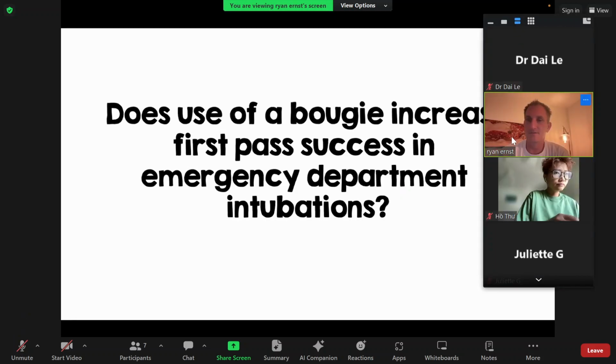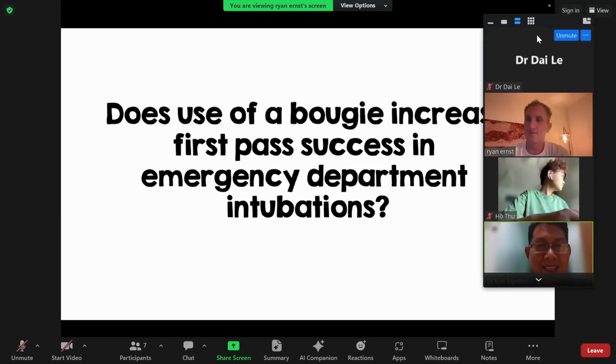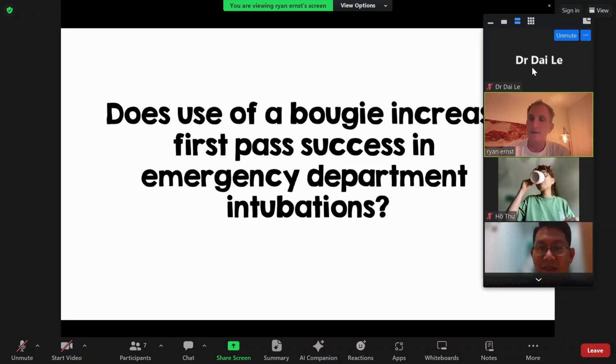Kit, what do you think? In my department, we usually use stylet. At first, we just use bougie when it's hard to intubate. Yeah, and that's actually common. That is generally the way a lot of departments are doing that in the US as well.